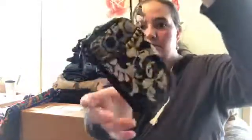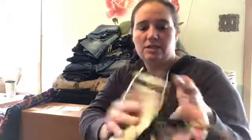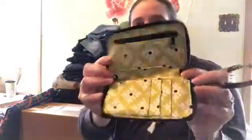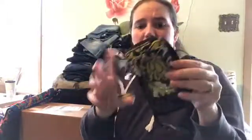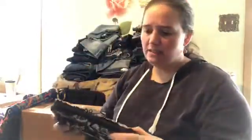Another little wallet. This one I think, yeah, it's just got the ID holder on the back. Much simpler, smaller wallet. This is a very common pattern for me to find. It's got like the lime green leaves. I forget what it's called, but I find that one all the time. That's again another $8 to $10 wallet.